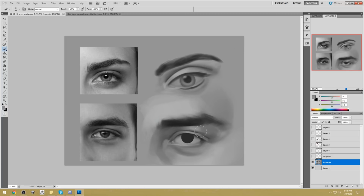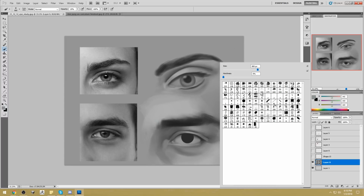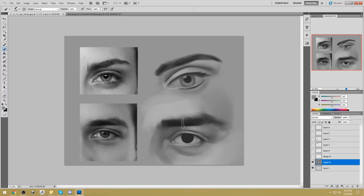Okay, and then just more radial perfection. Alright, and then now you can pretty much start detailing around the waterline. You can bring in the brightest brights. This is an excellent position to be in right now. I blur sometimes. Just take a look at this trick.